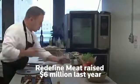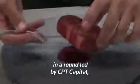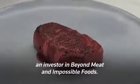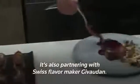Redefine Meat raised $6 million last year in a round led by CPT Capital, an investor in Beyond Meat and Impossible Foods. It's also partnering with Swiss flavor maker Geworden.